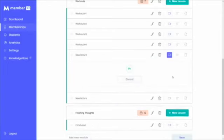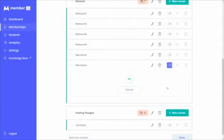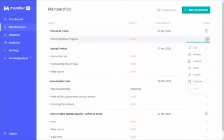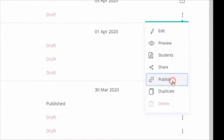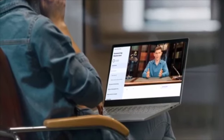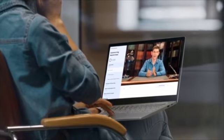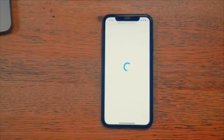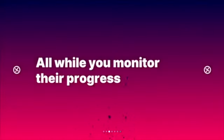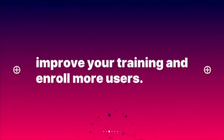Add a variety of content to further enhance your students' learning experience. Upload your own video content or audio files. Upload and add PDFs. Add a description or transcript to each and every lesson. And then when you're ready to go live, simply hit publish. Everything is seamless and operates in harmony. As students enroll, they are automatically registered within your website. Your students can access your content from their laptop or tablet device, or when they're on the go from their mobile. All while you monitor their progress, improve your training, and enroll more users.